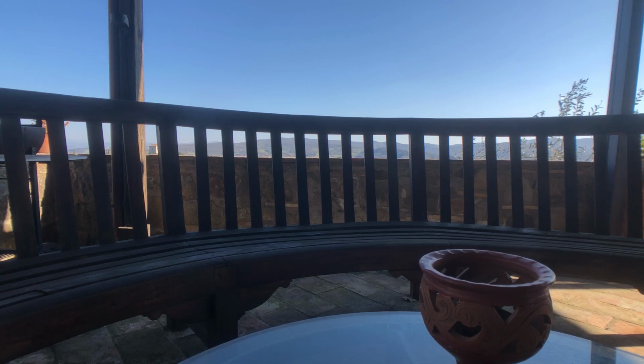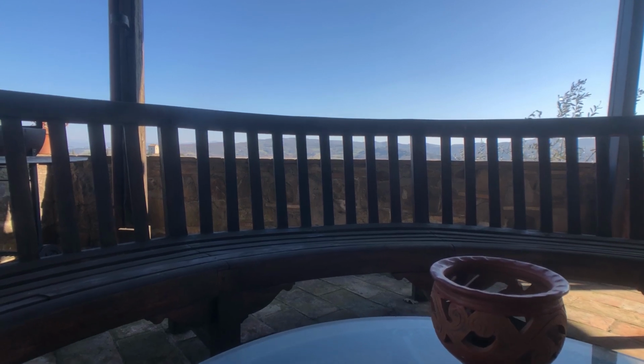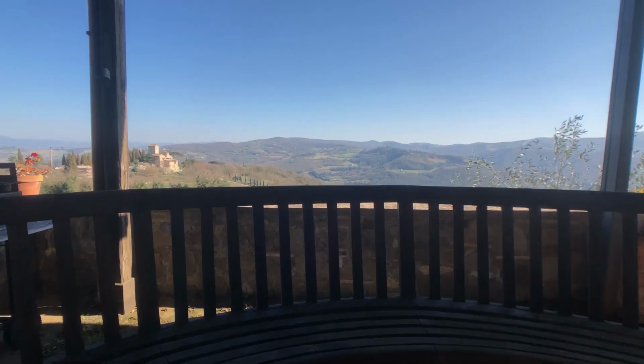Today is the 5th of March 2021, and this is a virtual property tour of a property near Todi, about 20 minutes away, called Villa Giulia. Now, there are lots of things about houses, but one thing is basically the wow factor, and here we go. Here is the wow factor of Villa Giulia.